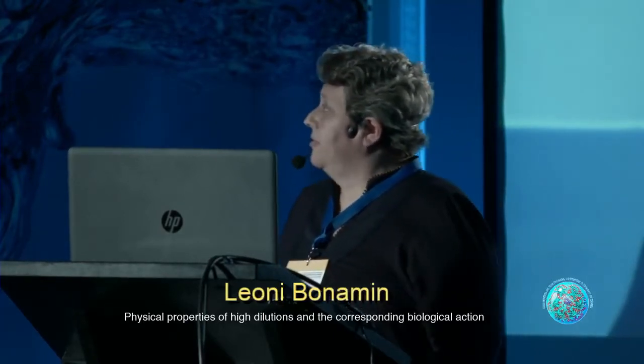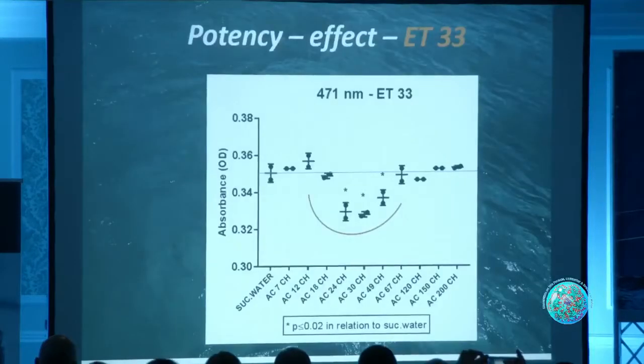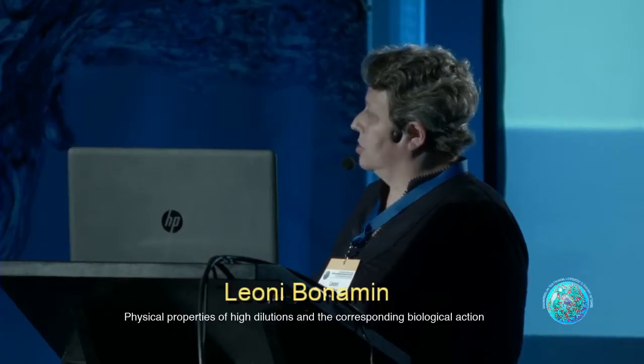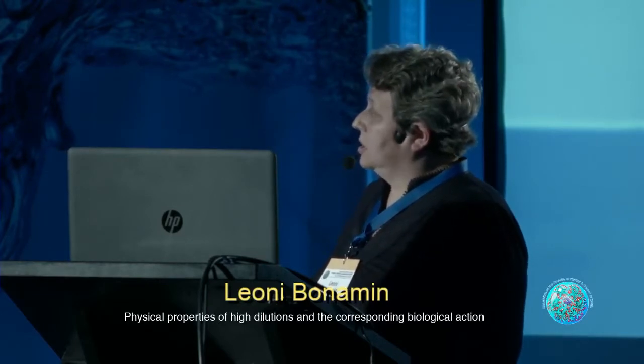So after this, we performed some potency-effect curves, and we got new data. And here, using again the ET33, because it was a very sensitive dye to antimonium crudum, we could see in a wide range of potencies, bands of potencies between 24 and 49CH, in which we could see some variation in relation to the control, the succussed water, using Cartwright's method.